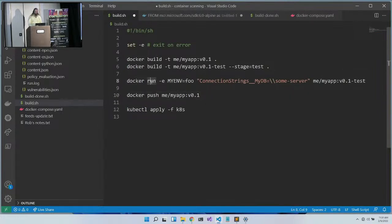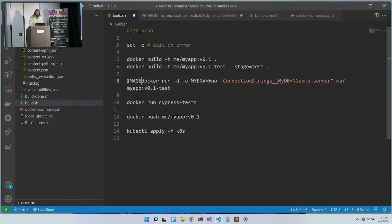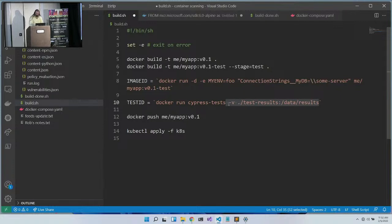Now similarly, I'm doing this before I push the container to my registry. So if my unit tests fail, then I'm not getting any farther. Now the cool part is I can do similar things with my integration tests. So I can say docker run Cypress tests. And so maybe I run this -d. That will give me the image ID. Let's run that. So I'm going to run my app, and then I will run test ID equals, let's run the Cypress tests. That will output various results. So maybe I also need to say -v test results to data results, wherever I've got that test results piece that actually needs to go there.